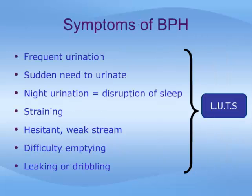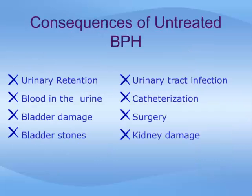Someone with BPH may feel the need to urinate often or suddenly, or experience disrupted sleep due to frequent urination at night. He may strain to begin urinating, or may urinate with a weak stream, and have difficulty completely emptying the bladder. He may even notice leakage or dribbling of urine. Together, these symptoms are referred to as lower urinary tract symptoms, or LUTS.